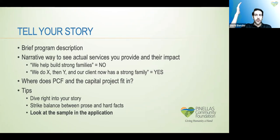You state your mission statement in the first part of the application. You want to strike some balance between prose and hard facts, incorporating a tiny bit of data into the story, which makes it more impactful. It allows you to see the individual impact as well as the wide scale of your issue, if that makes sense. So you can incorporate a bit of data that shows how widespread the issue is that you're addressing. And look at the sample in the application.